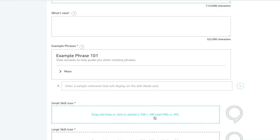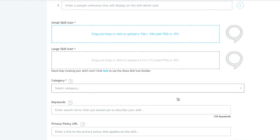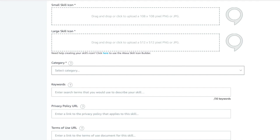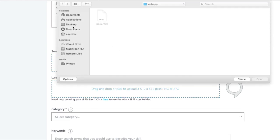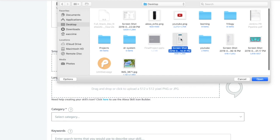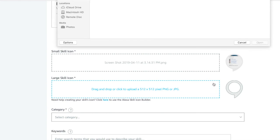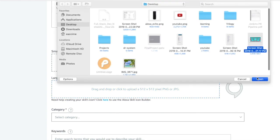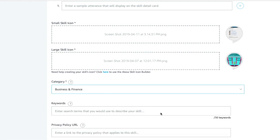But the goal behind this is you can fill in this entire information with your custom icon whenever you're ready. Let me see if I can probably drag one for now. I'm just gonna pick one random icon. I hope that helps. Okay, cool, that works. I'm gonna pick a large one. I'm gonna pick this one, whatever this is. I have no clue. Pick a category, business and finance, and keywords for your skill to be able to search.